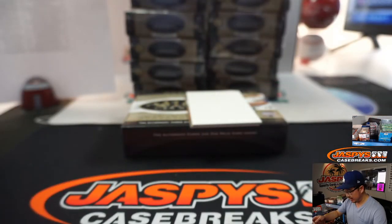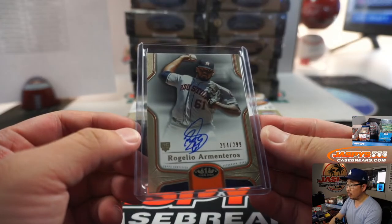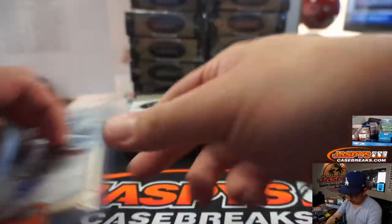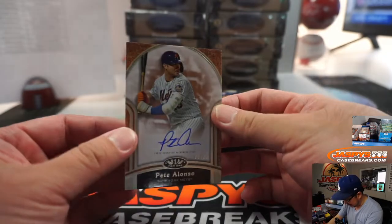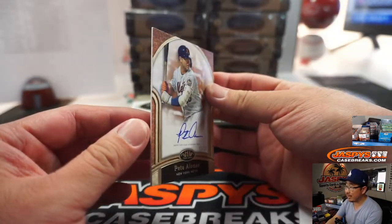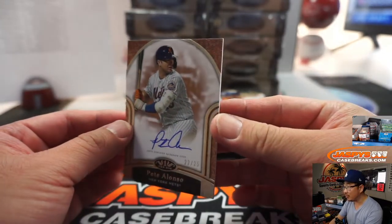$254 out of $999. Rogelio Armenteros. Joe Kroll with the Astros. And we got Pete Alonso. Nice. It looks like an old Supreme baseball design. Look at that. With like the die cut on top of the card. That looks really sharp.